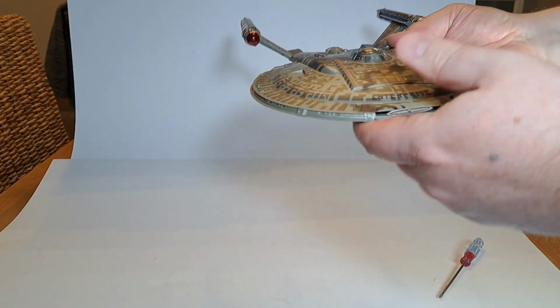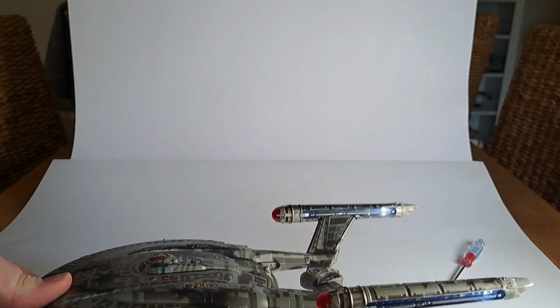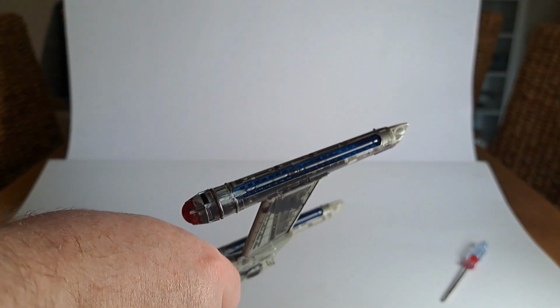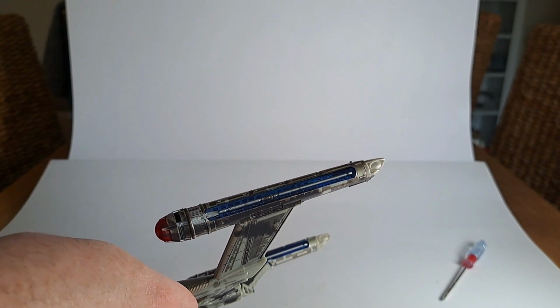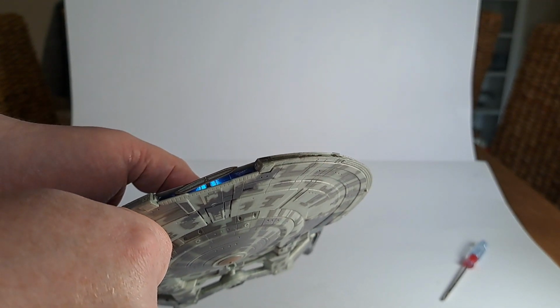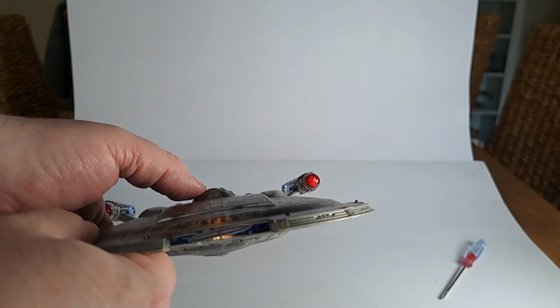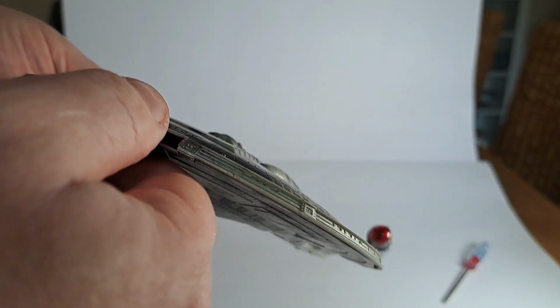Right, there she is. So hopefully, in fact, if I switch my lights off, this might be more apparent for you. Yeah, there's definitely a warp light up there. Navigational deflector is working as well. Navigational deflector looks like it might have taken a hit at some point. That's very, very flimsy.